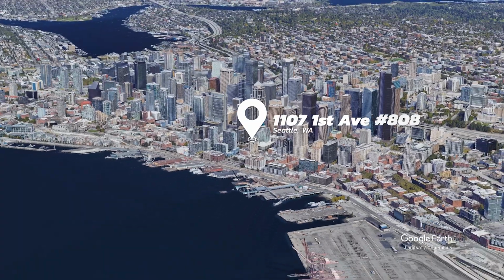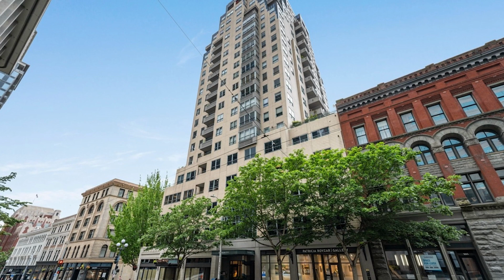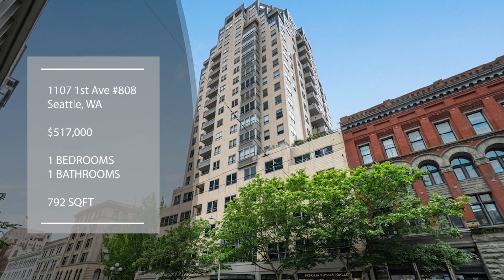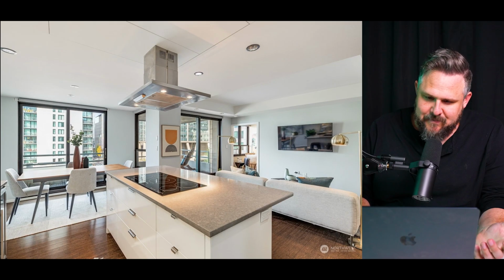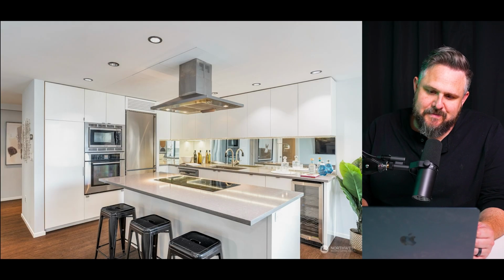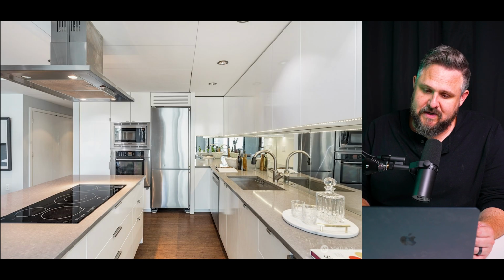$517,000 is what 1107 First Avenue, Unit 808 sold for. 1 bedroom, 1 bath, 792 square feet. We're seeing a trend here in Seattle at what your budget can get you. It's nice and pretty inside. It's got some decent views. Floor to ceiling windows there. Nice, modern, sleek, updated kitchen with tons of cabinet space, to be honest, for a place this small.